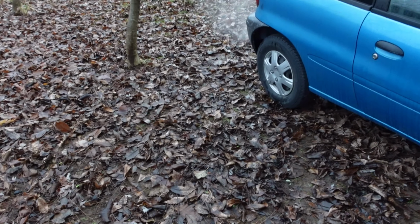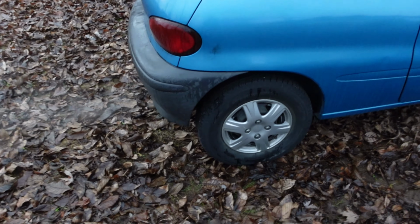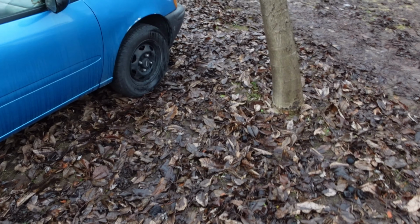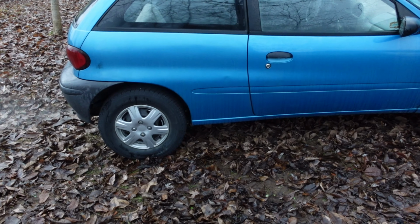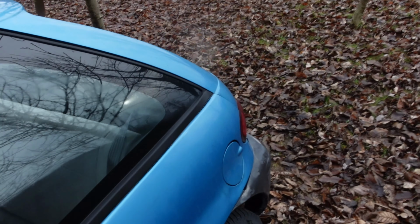So I think once I get that mixture somehow fixed, I will be getting a little bit better gas mileage. So that's good. So there it is, guys. That's my new old car.